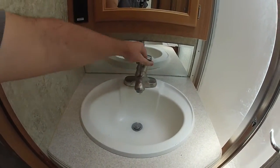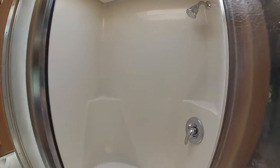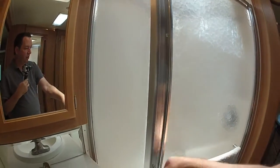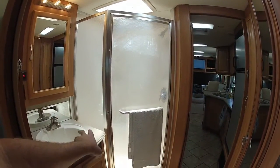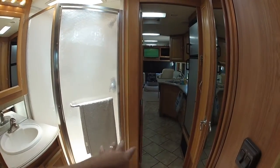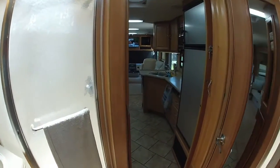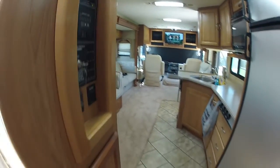Sinks and faucets are working correctly. Shower's working nicely. This is a residential style shower head. So you can turn that on, or just run it on the water pump. It works just like taking a shower at home. It's a standard residential style shower. Now National RV, this brand, has a very sturdy shower with a very reinforced floor. Some motorhomes, you step in the shower and it feels like you're standing on a plastic bag. Not this one. This is a real fiberglass shower tub. It's really nice.